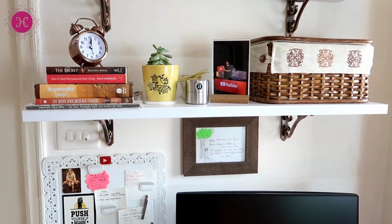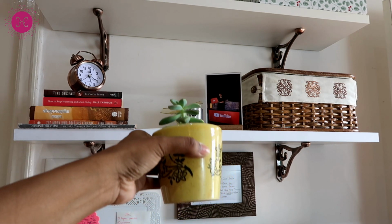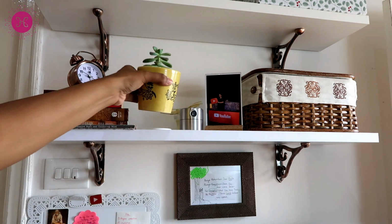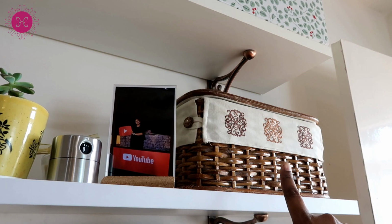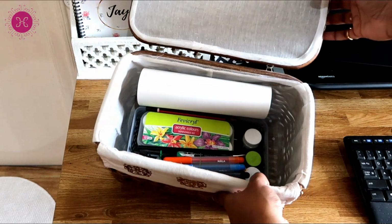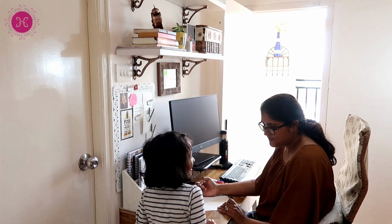Now let's move on to the wall shelf area. I have kept a few books here, a clock, a succulent plant, one coaster to catch the excess water, a photo frame as a memory of when I went to YouTube's year-end party, and a cane basket. Here I have kept my painting and drawing stuff, a great stress buster when I feel low or face a bad mood.